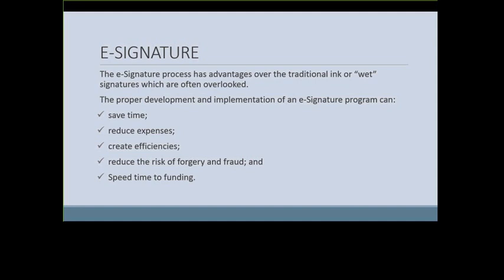The other thing is from a litigation point of view. It reduces the risk of forgery and fraud. And we're going to talk about the authentication process, and John's going to go into that. But the real high-level thought of what do you mean by authentication is, how do I know that the person clicking on yes is really Bob Cohen?